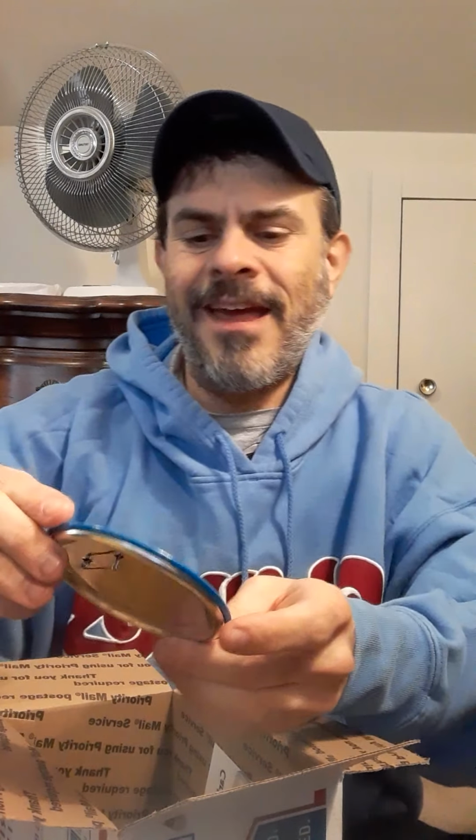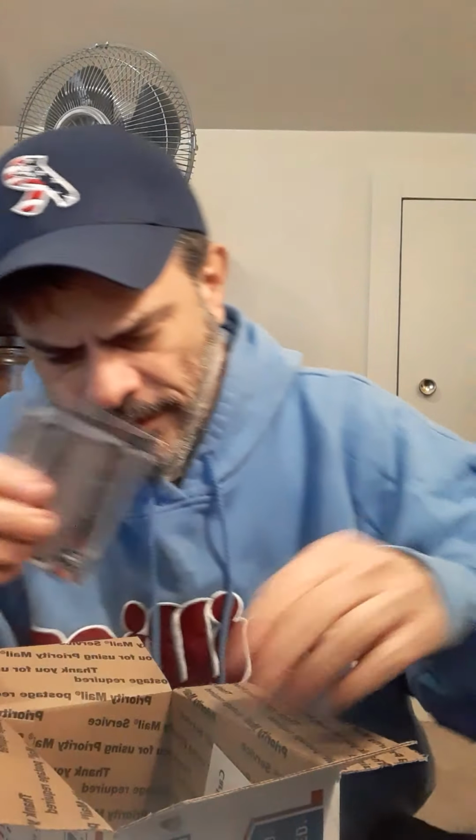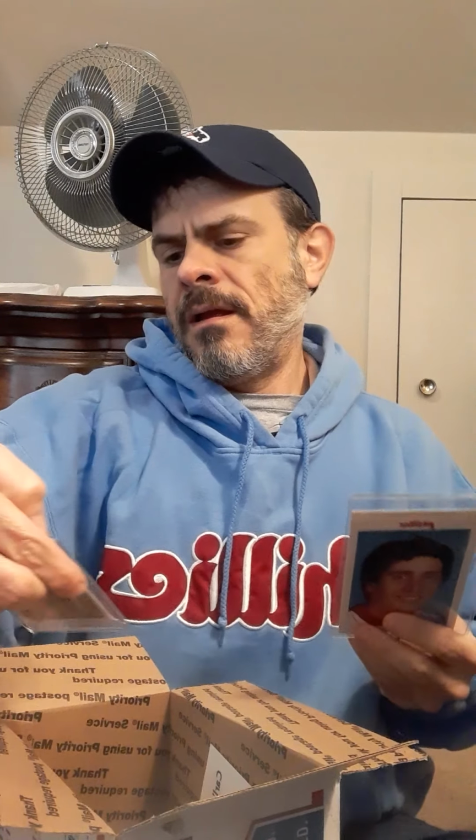So it looks to be a button. Oh, this is pretty cool. This is Sunday, June 8th, 1969, Yankee Stadium, a day to remember. It's a Mickey Mantle button. This is really cool. This is a great addition to my vintage baseball collection. I see an autographed ball in there, but let me get to these cards. Man, this thing is packed. There's some stuff in here.